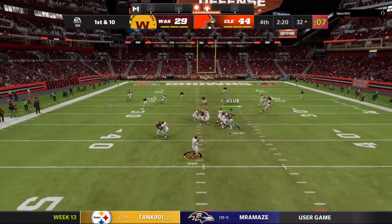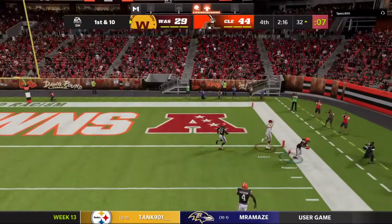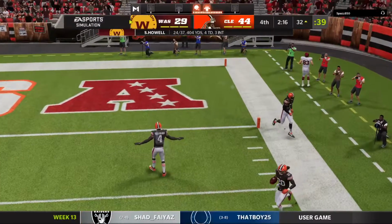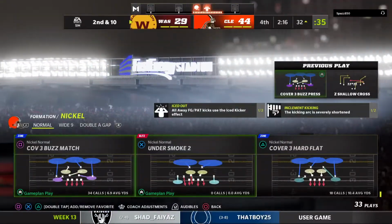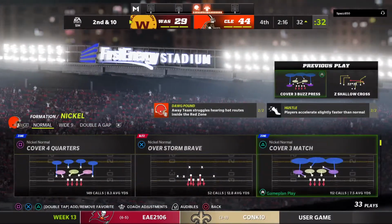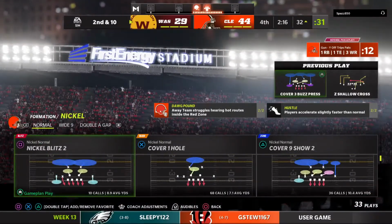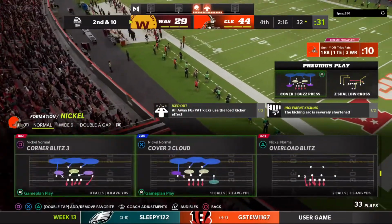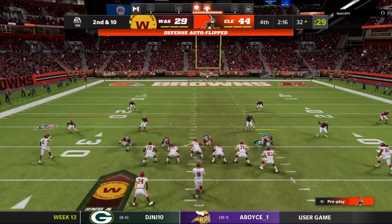They'll look to throw now on 1st down. He sets to fire deep. And that is intercepted. Or was it? Wait, they'll say no. No interception. He did not keep the feet in bounds, apparently. So that's just going to be an incompletion. Here's 2nd and 10.